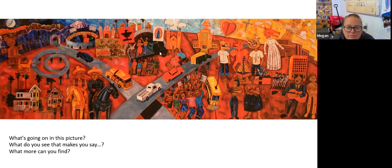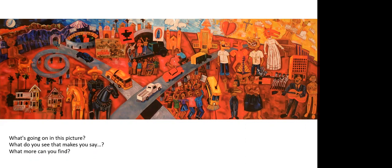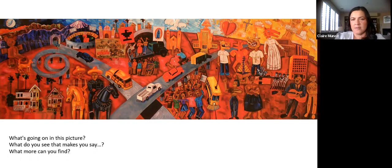What are we seeing here? I felt like this was a little bit of a love letter to a city, showing the different boroughs maybe of a city and the different activities that can happen, but they're all still the same, still one city. Okay, great. So Corinne's noticing that this could be a love letter to the city.